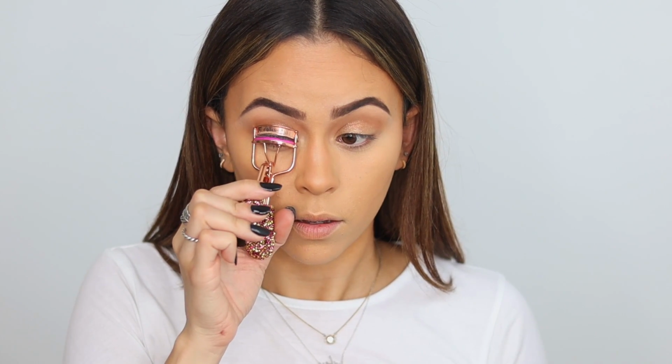And look at that, it's like a pretty little shimmer to your eyelids. Up next, I'm gonna go ahead and curl my lashes. I've been loving to curl them because I feel like it really does make a difference. And I'm gonna be using my Lady Lashes eyelash curler.